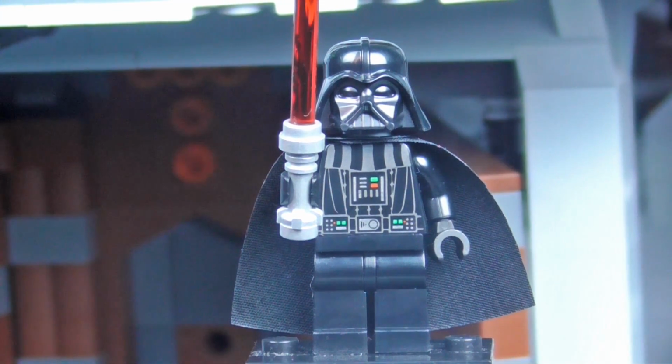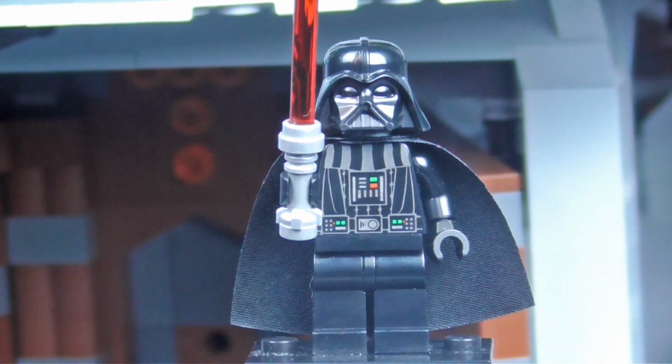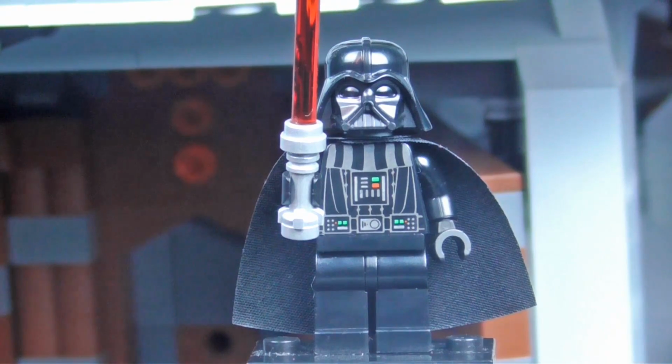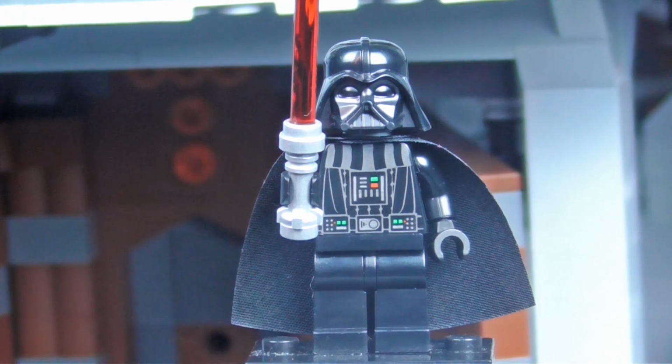We have seen before that the torso is new in this particular version, but I think everything else is exactly the same. Even so, it's really cool to get them, and that's what I'm talking about with these UCS sets. You tend to get a lot of characters with improved things, just because it's a larger set, and you think, okay, now's a good time to improve it. But anyway, now let's move on to a very rare minifigure.